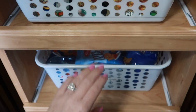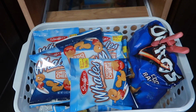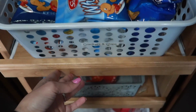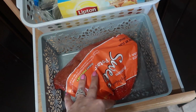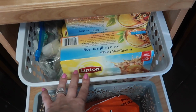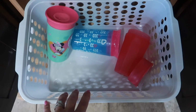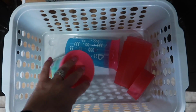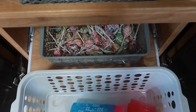And then in this one, I keep crackers and chips, and down here I have my sweet potatoes, but this is also where I would keep regular potatoes. And then I have all of my tea to make sweet tea. And then down here is where I keep Kinsley's cups. So most of them are dirty right now. She does have more than this, but I keep them in there. And then back there is her Dum Dum suckers.